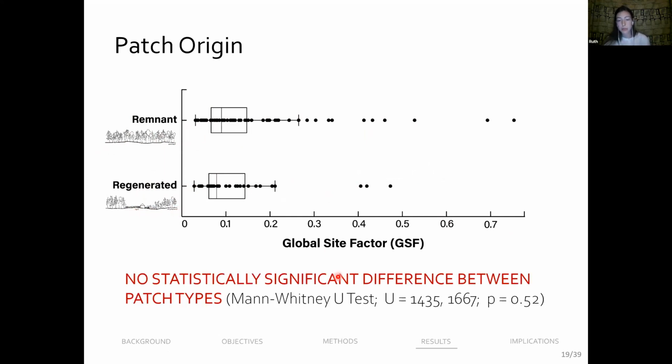And from a Mann-Whitney U-test, which is a non-parametric analog to a t-test, so we're comparing the medians here, what we found was that there was no statistically significant difference in the solar radiation inputs between these two sites, or between these two patch types. And ecologically, what this means is that it's taken less than 100 years for these regenerated sites to develop a canopy cover that's comparable to these remnant sites. So that's a pretty fast rate of succession and indicates that urban reforestation projects could yield promising results in a pretty short time frame.